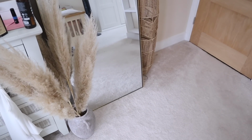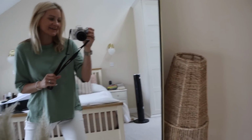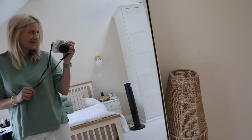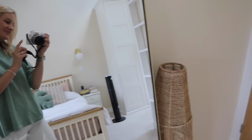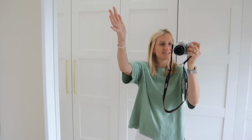Let me get a better angle for you. So it turns out it's really hard to film a mirror without you being in it with the camera. But here we go. So this is my new mirror that I bought probably, I want to say, February, March time. And then it was at the same time that, I'll show you another house update that we've done, which was actually my Valentine's Day present. I went to Berlin for a conference and I came back to both mirrors on the wall.